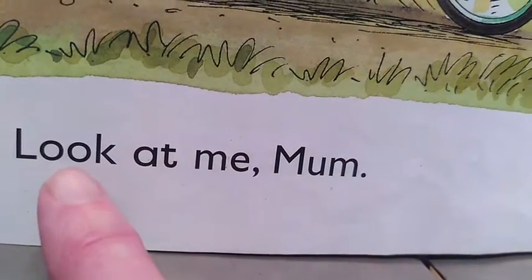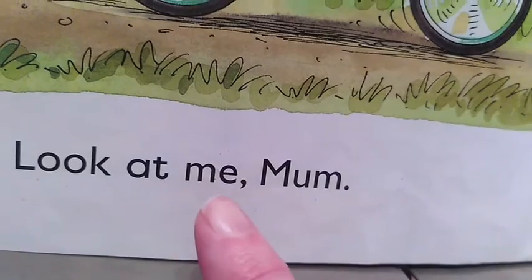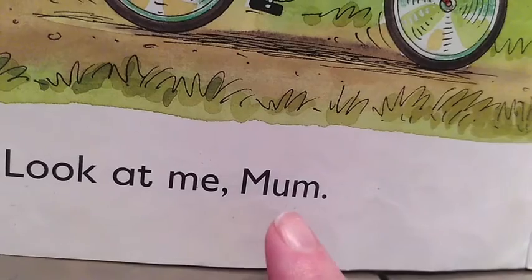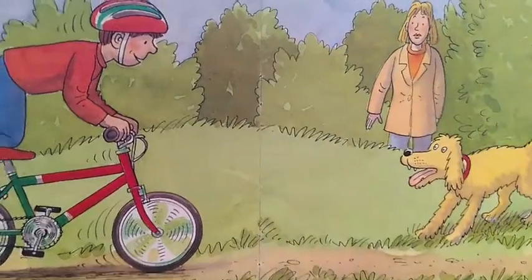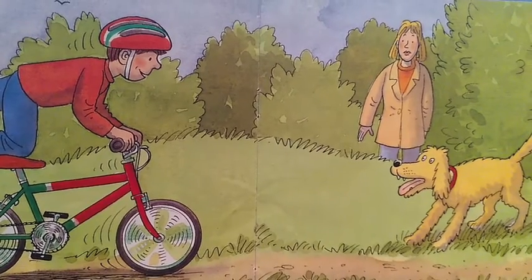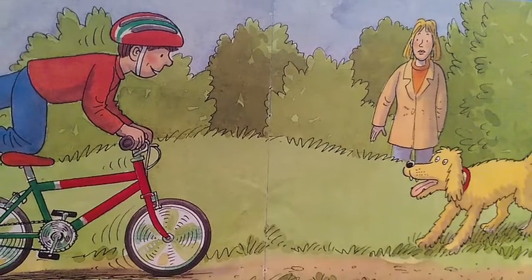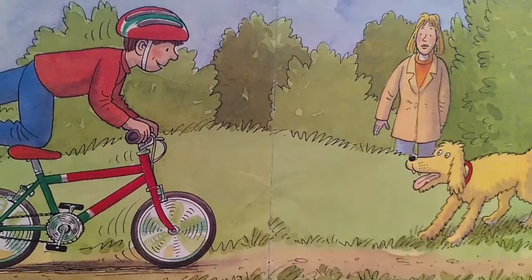Let's have a look at the text. Are you ready? Look at me. Look at me, Mum. Look at me, Mum. Mum's looking. I wonder what Mum is thinking right now. What do you think Mum's thinking? I think she might be a bit worried. Why would she be worried? Even Floppy looks worried.